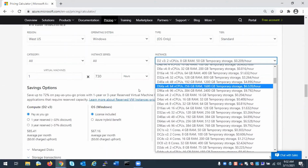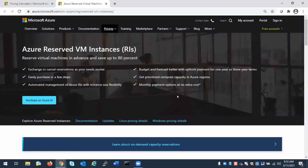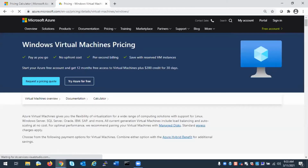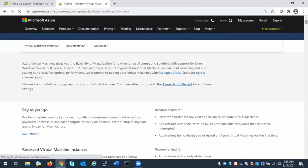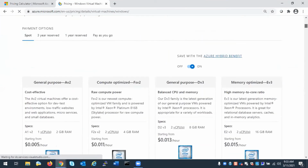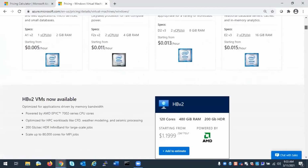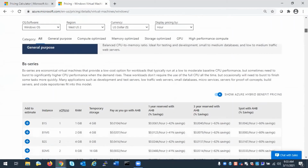Well, Microsoft does help you a little bit. If you click this link right here, learn more about reserved VM instance prices, you'll get a new tab that opens, and you can click this link here for Windows pricing details. Microsoft breaks this down a little bit for you into different categories. If we scroll down, you'll see general purpose, compute optimized, memory optimized. So you can go through these different categories and read what each one has.